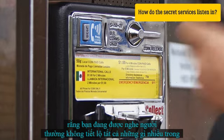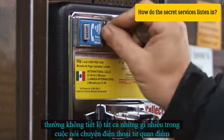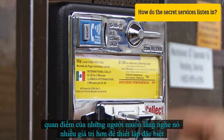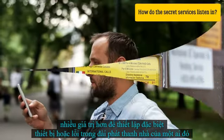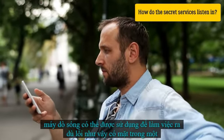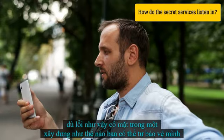People usually don't reveal all that much in phone conversations. From the point of view of those who want to listen in, it's much more worthwhile to set up special devices or bugs in someone's home. Radio wave detectors can be used to work out whether such bugs are present in a building.